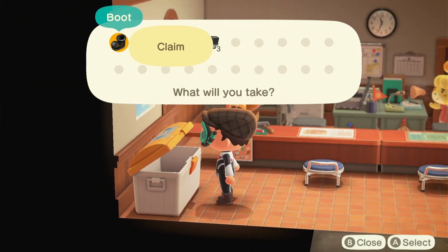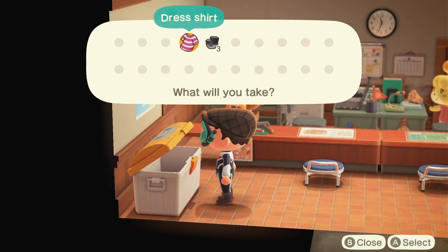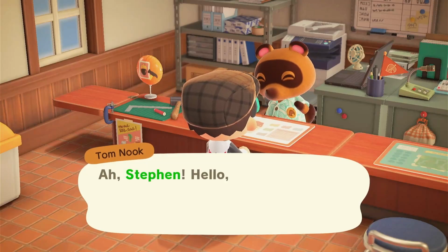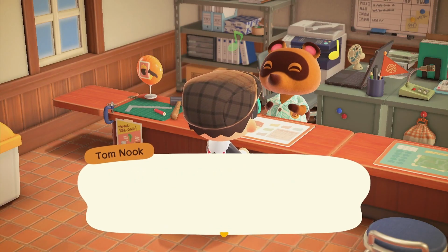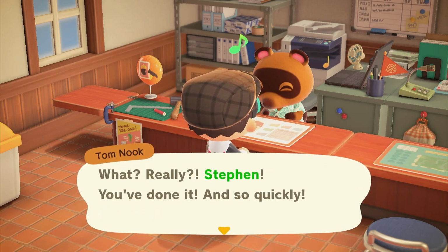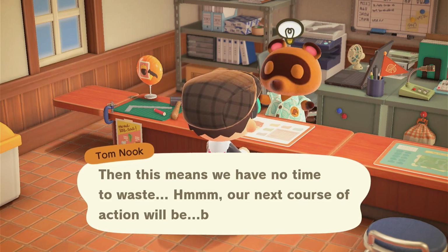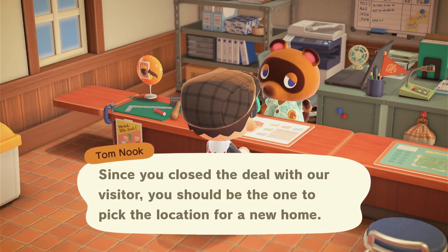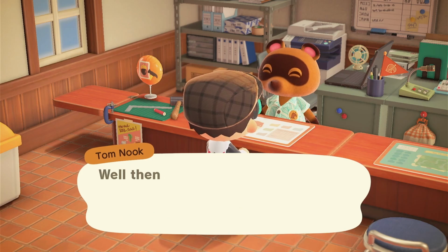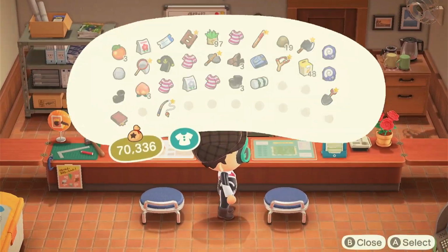Now we head in here and claim all this stuff. So let's talk with Nook. Okay, there we go. Okay, there we go. So we've got a house cat now. Okay.